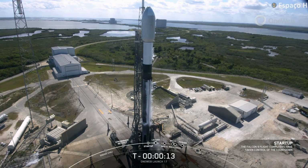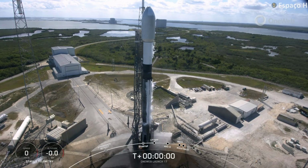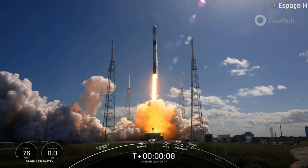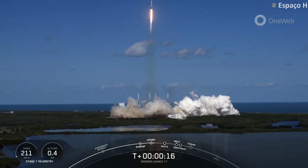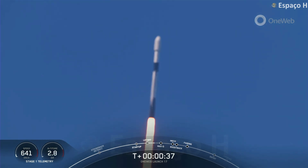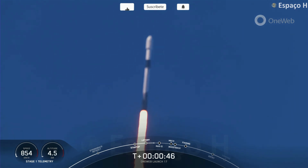T-minus 15. 10, 9, 8, 7, 6, 5, 4, 3, 2, 1. Just full power. And liftoff, OneWeb 3. Vehicle switching downrange. Stage 1 propulsion is nominal. Nominal power and telemetry.